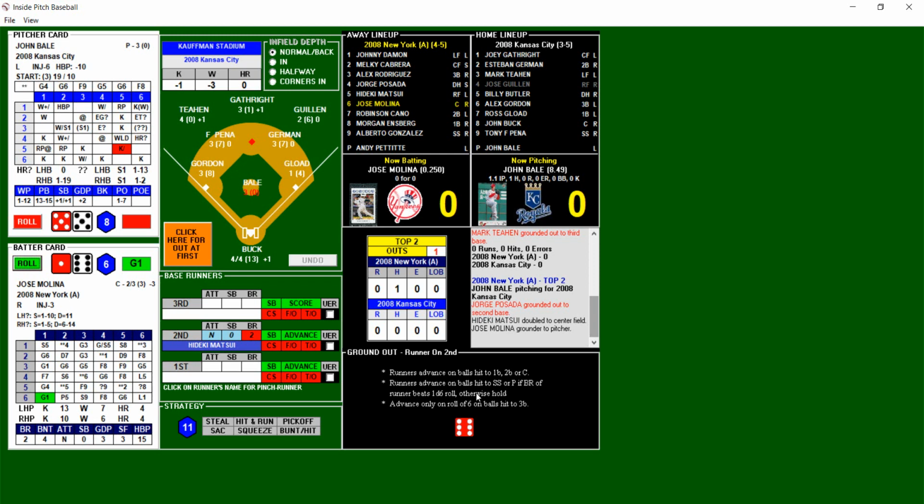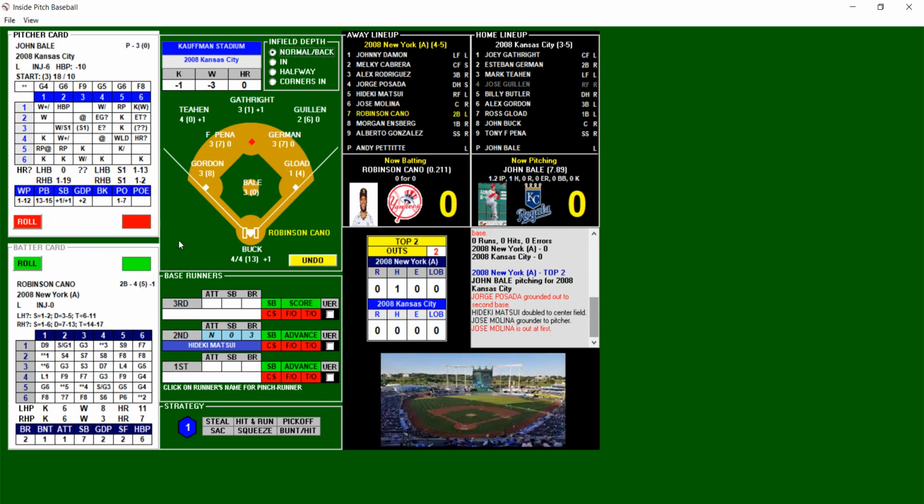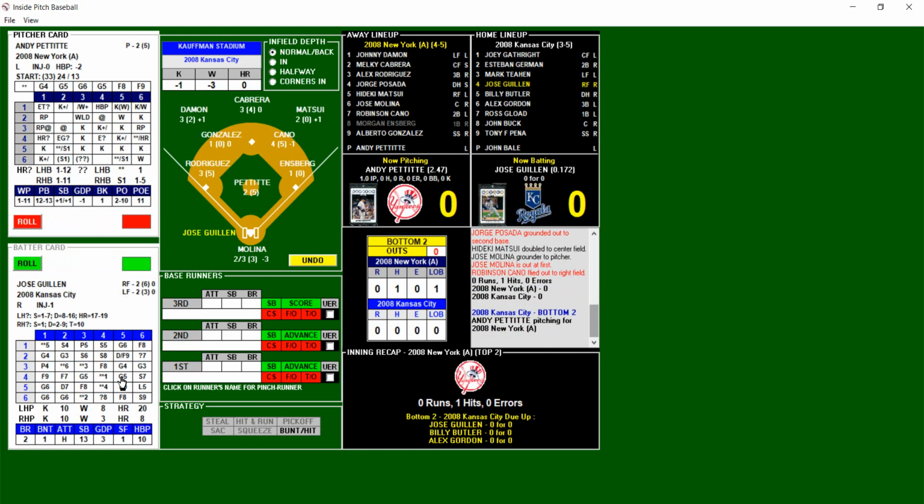Runners advance on a ball hit to the shortstop or the pitcher if the runner's base run rating beats a 1d6 roll, otherwise hold. Hideki's base run rating is a 2. The roll is a 6. He'll get the hold, and that is out number 2. And with that, we bring up Robinson Cano. Cano batting .211. Here's the pitch. 5-5, that's a strike. 5-17 is too high. 5-4, fly ball out there to Guillen. And that retires the side. No runs, 1 hit, no errors, and 1 left on for the Yankees.